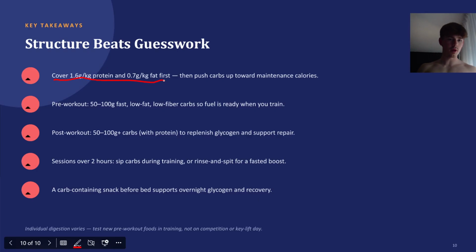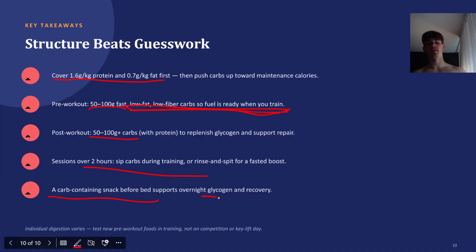Mainly cover your protein and fats first, and then just eat as many carbs as you can. This range of carbs pre-workout from these sources. Then post-workout, just slam as many carbs as you comfortably can. Yeah, if you're having sessions of over 2 hours, have some intra-workout, that's fine. And carbs before bed are not bad. They actually support overnight glycogen.